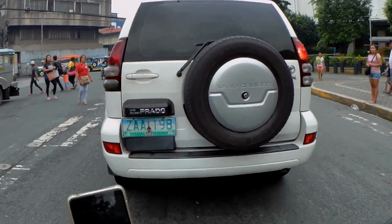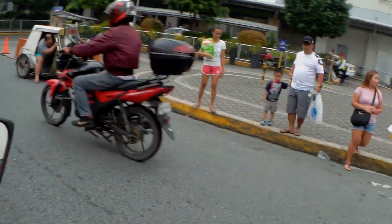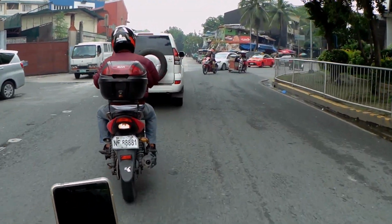These Dunlops are nice when it's dry, but as soon as you get a little moisture on the road, especially these concrete mountain roads, it gets a little squirrely.